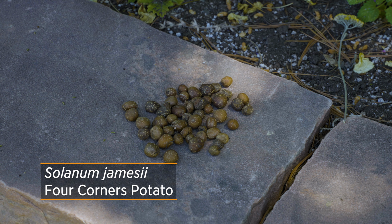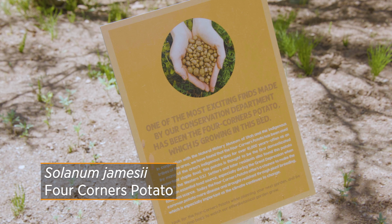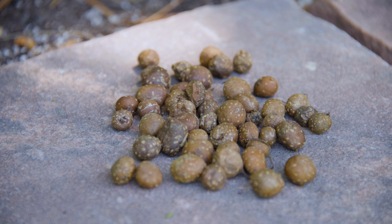I know you have a fun little potato also growing up in the children's garden. Tell us a little bit about that. So that's called the Four Corners potato, Solanum jamesii, and it has a really cool story. Our conservation department, with the help of the Natural History Museum, is doing research in southern Utah, Escalante, Utah, and they found starch granules in a tool that is dated over 10,000 years ago. And this starch granule is from this potato.